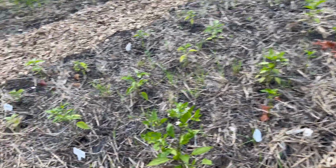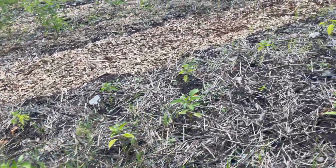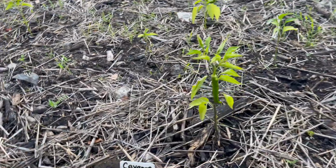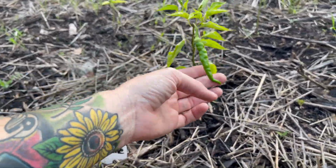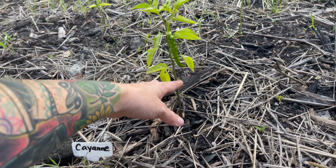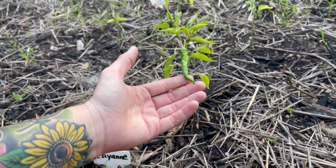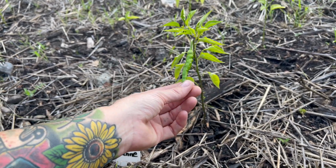These are all started from seeds. My entire garden, I wanted this year to really push myself and not buy pre-started plants, to just buy seeds this year and start my garden fully from seeds and just challenge myself in that way. So a lot of these are actually putting on little fruits like these cayenne peppers. This poor little plant has 1 pepper, and that's kind of sad because that means that this plant is trying to reproduce before it dies.